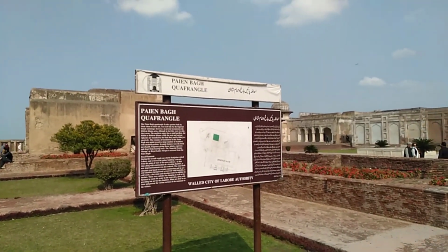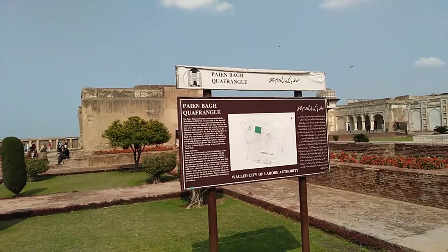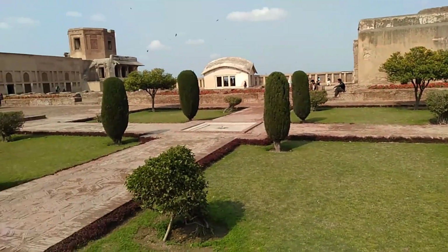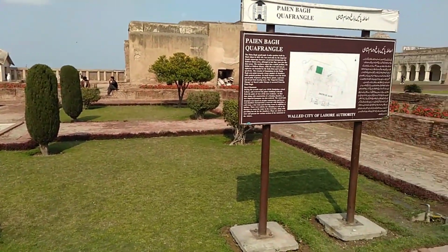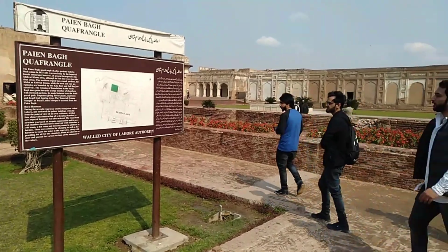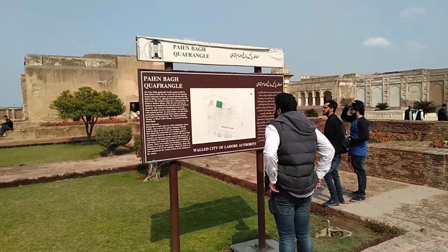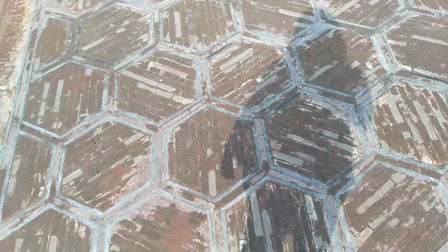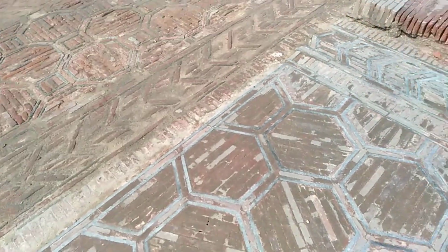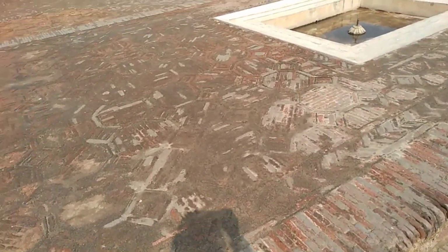Built by Shah Jahan in 1633 AD. Was used only by the Emperor's females. Okay, here is all females, no gents allowed. So this is a female section. But now you see men because it's open to the public. It used to be a female section of this historical place. Even the details of the floor, imagine how they did this in the old times.